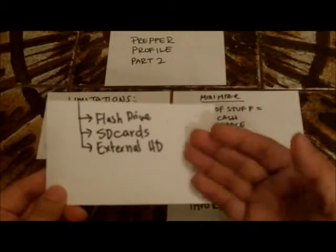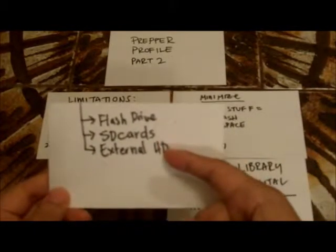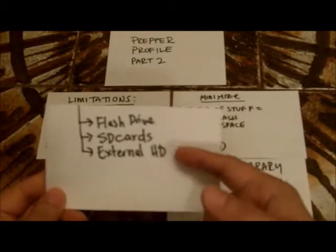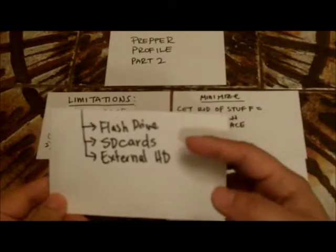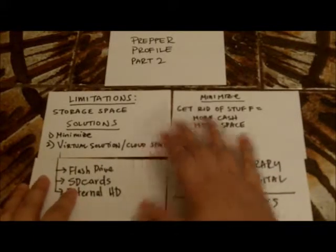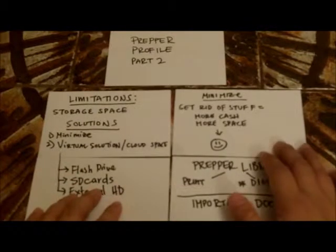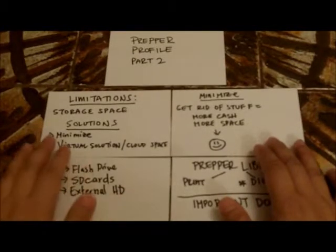But you can't just dump everything on one and expect everything to function. Always back it up. Whatever you put on an SD card, try to put it on a flash drive and the external HD, or burn a disk or whatever. Always have a backup. Have a backup of your backup. It's a good rule. Cloud space is a good place to store your important documents. But the thing with that is, online, you have to find a reliable place to stash it, really.